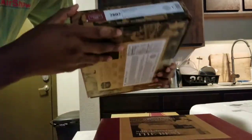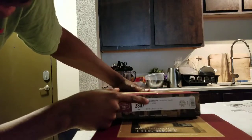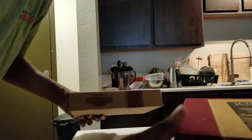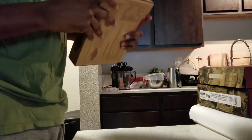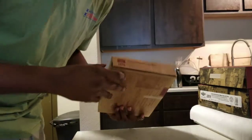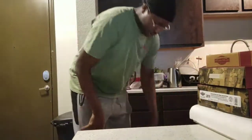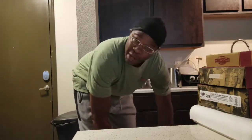This one is chicken picante. I don't even know if I ordered that. Oh, I think that was the extra stuff. So when you buy stuff on there, you accumulate points, and then you can add different stuff. Roasted garlic mashed potatoes. Let's see what else. Last box.